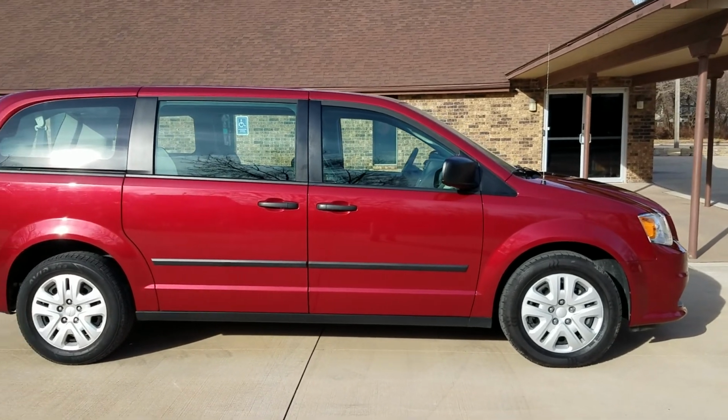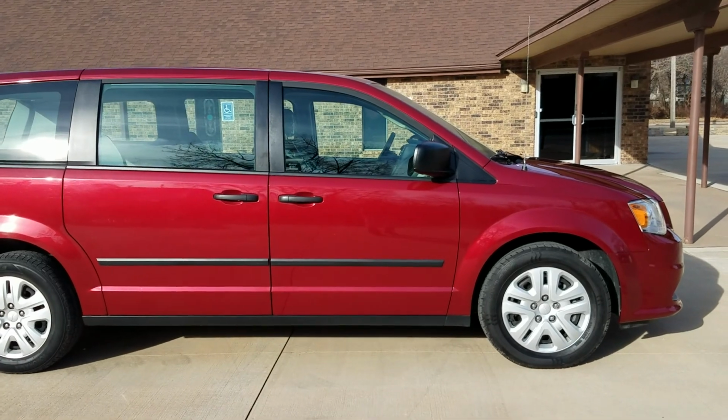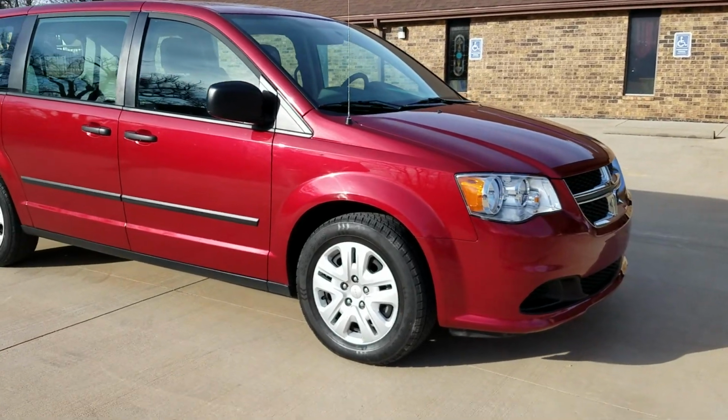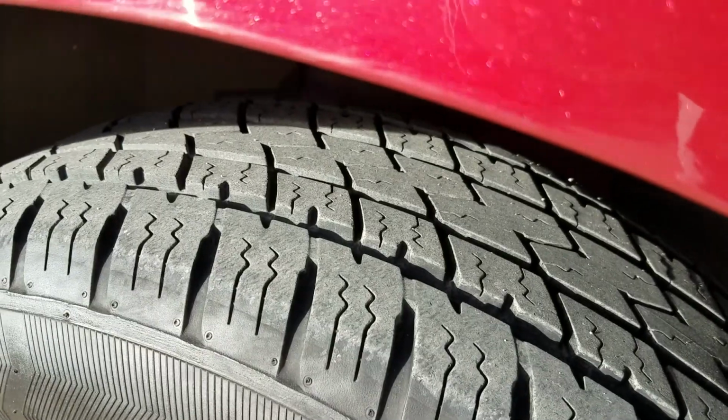We took this van on trade and I wanted to do a video of it to show you what good condition it's in. That way, if you buy it, we can ship it directly to you. You know it's in good shape. You know it's very clean. This van has nearly brand new tires on it, lots of tread left on them.